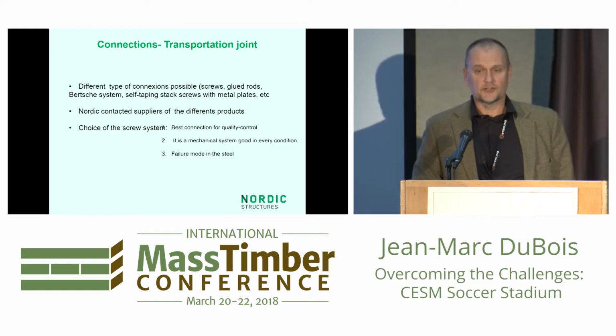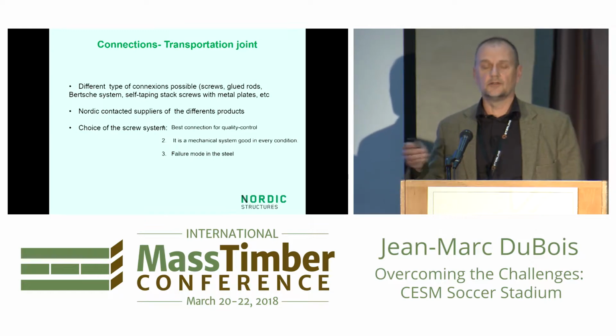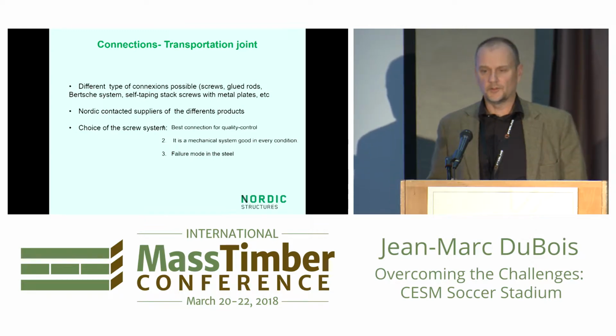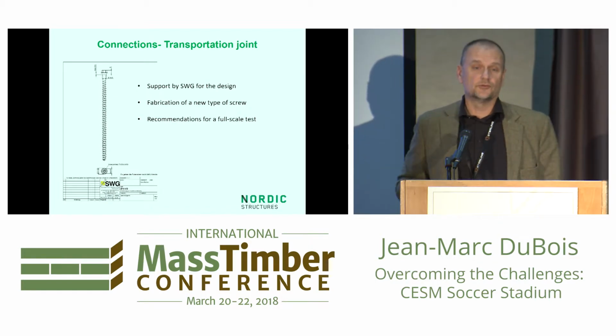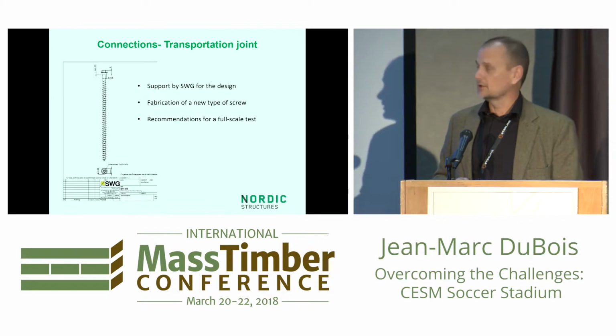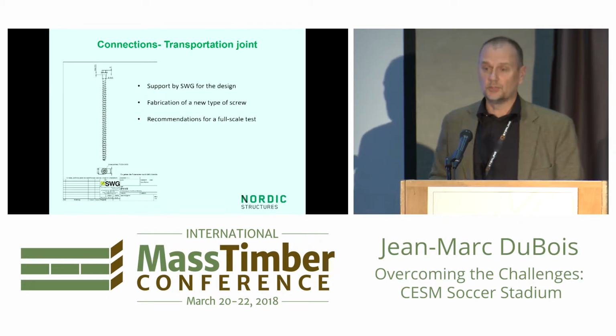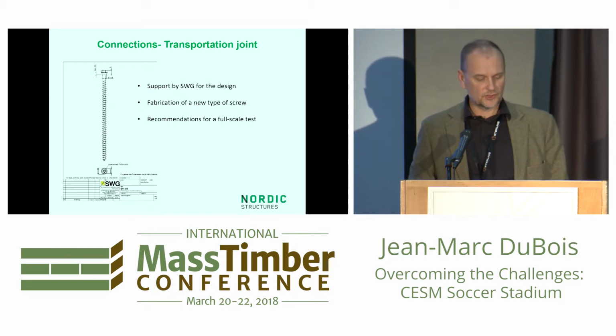So what that allowed us to do was analytically determine that we could have failure within the steel that was going to be the determining factor, that the wood wouldn't fail. And this was a screw that did not exist in the world, and we have a good working relationship with SWG. They actually co-designed it with us and built it specifically for this job.